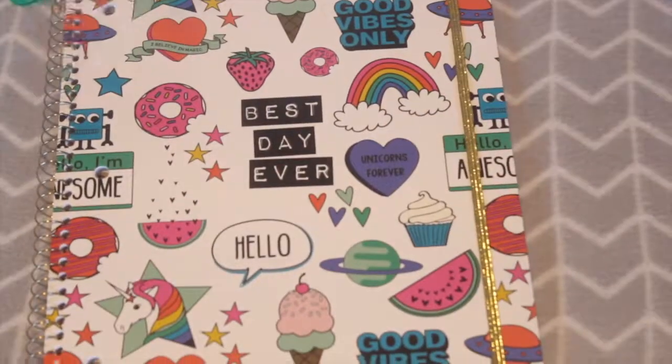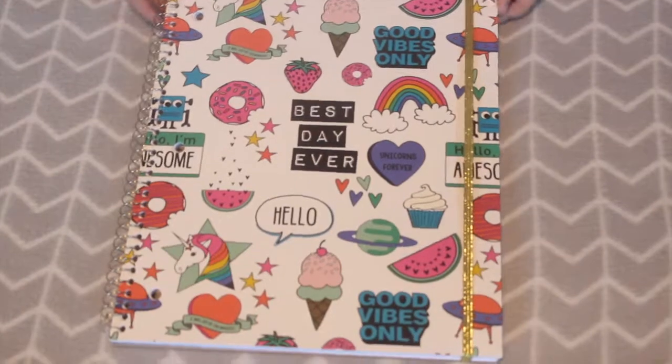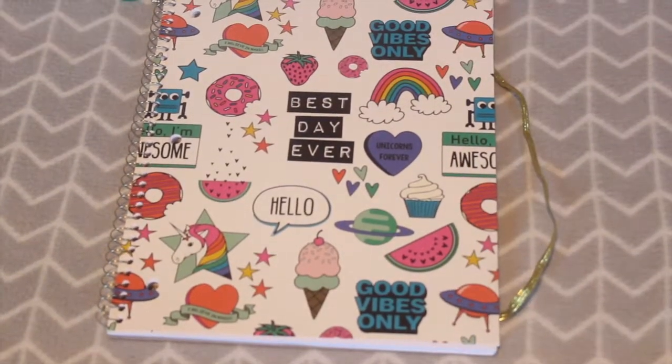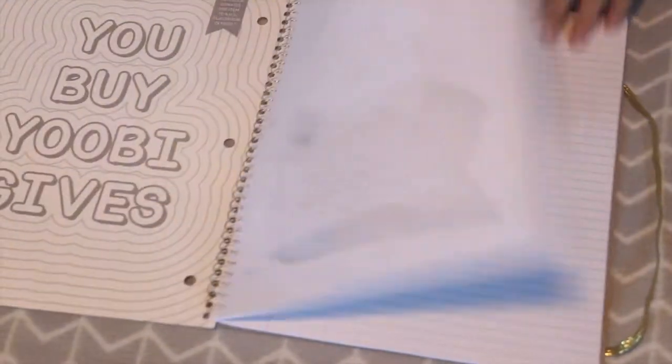I also got a super cute notebook. This one is so cute. It has a bunch of different designs. I love it so much. It's kind of the same as my sister's, but it's a different notebook. It's super cute.